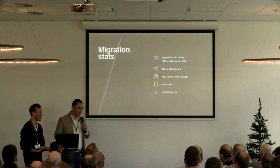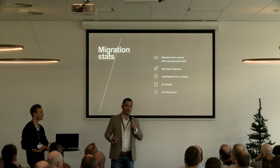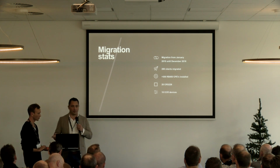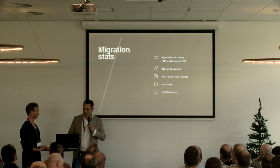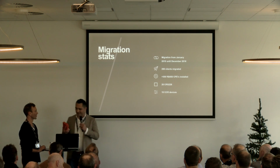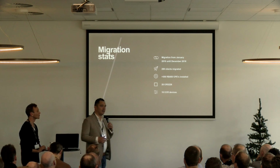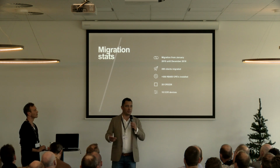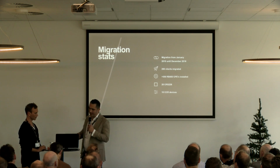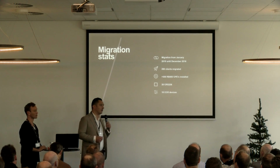So basically, we migrated 250 clients. Some clients have more than one connection. We had over 300 CPEs that we had to swap over. We had some people painting these every time one came back. And obviously, we had a lot of CRS devices, the switches, the edge switches, which we put into place. And for the core, we use a wide range of the Cloud Core Router devices.